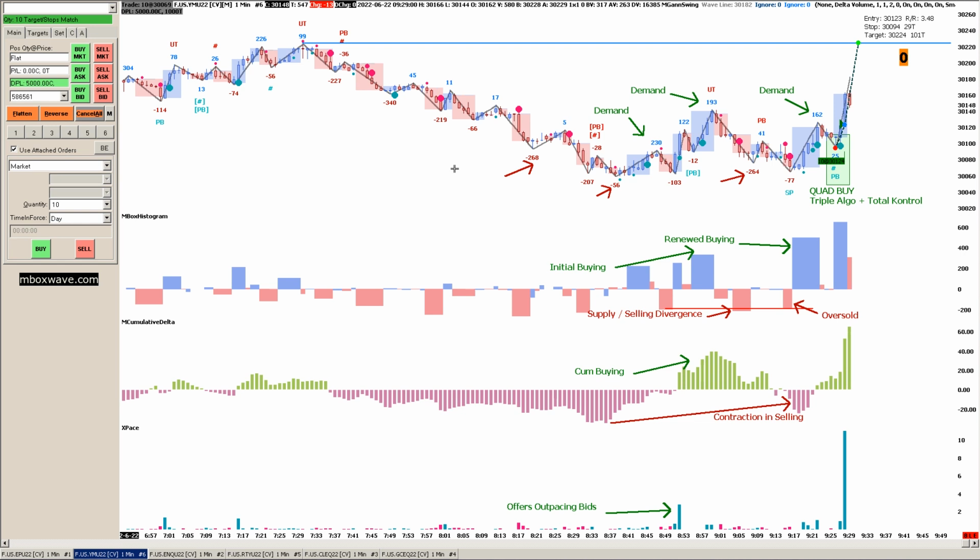All right. So, points of confluence, I like to talk about that. Got a quad buy, that's 4 points. We got total control here, 1. The triple algo, that's 3 points, 4 points. Not only that, but we saw another total control dot right here, right? And another total control, so it's twice occurrence. I would say that's another point. That's 5 points, right?